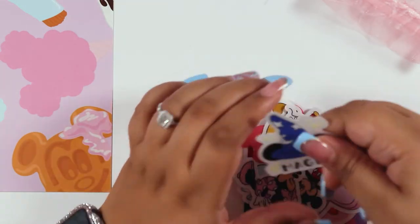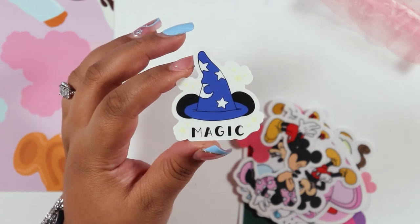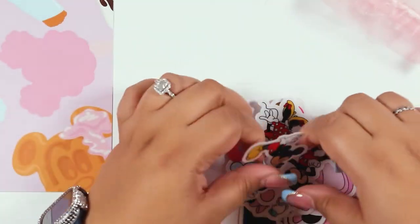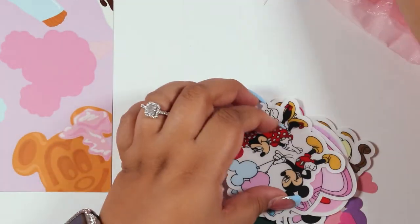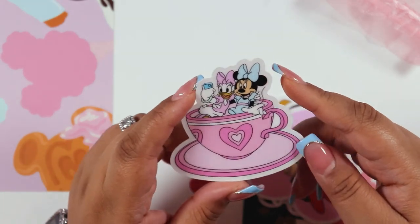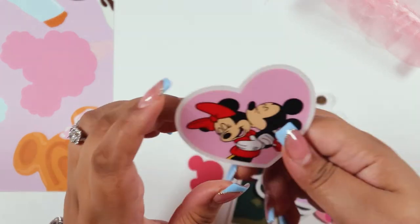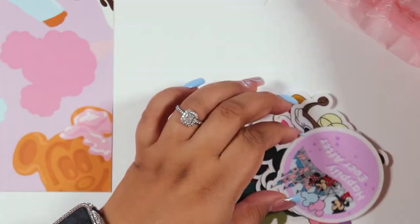Super cute. And then we have this magic Sorcerer Mickey die cut. I love Sorcerer Mickey everything, so I had to pick this up. And then we have Mickey and Minnie kissing here. Super cute. And then Minnie and Mickey with some balloons. So cute. And then I picked up the Daisy and Minnie in the teacup. And then I picked up the Mickey and Minnie, and Mickey's giving Minnie a kiss on the cheek, which is something my fiance does in pictures and stuff.